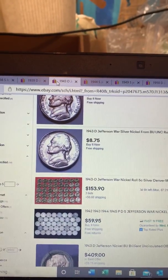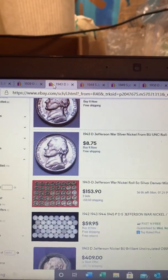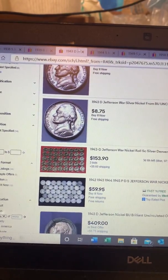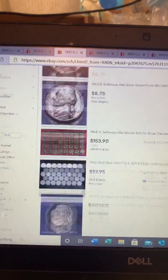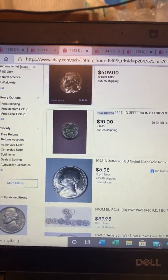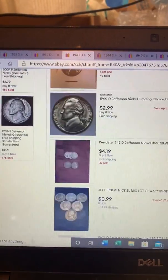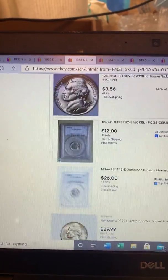These are a lower mintage coin with 13.9 million, and one that is the key date of the silver coin series. So if you find those, and you can find those in change quite a bit, they're ugly and heavily toned, and they definitely have the silver war nickel look to them. But if you can find those, put them aside, you have the silver value as well as the collector value.